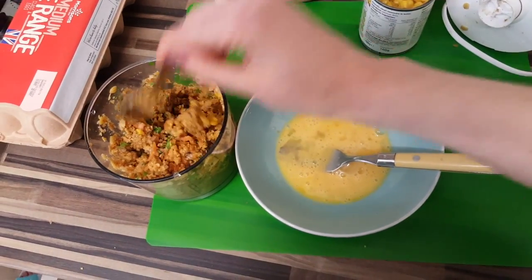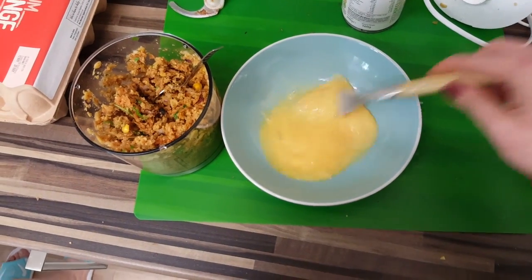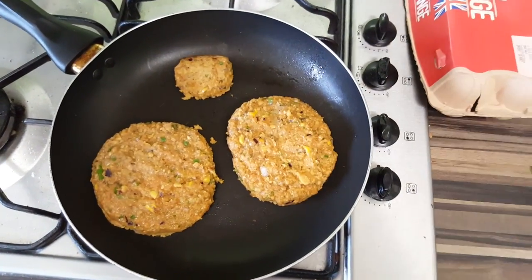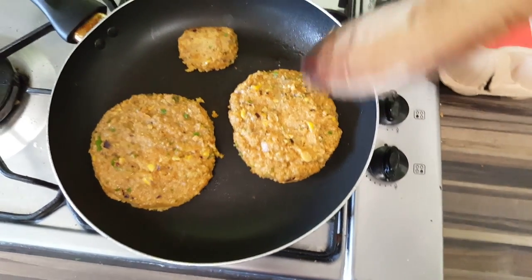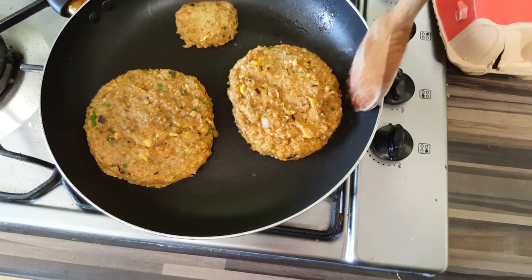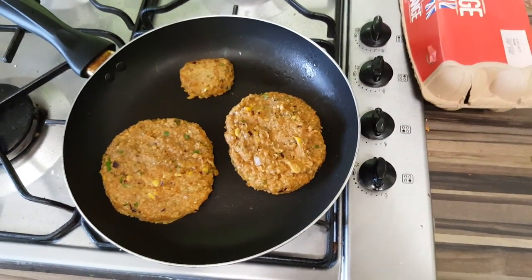Now that I've got that all nice and blended up, I'm just going to add that into a whisked up egg, and that's going to help it bind together and fry off nicely. So I've just shaped those into 2 patties, and I've put them into a pan with some fry light. You need to cook them quite slowly, otherwise they will fall apart. But I will just cook them off a few minutes on each side, and then I'll transfer them to the oven just so they can finish off in there.